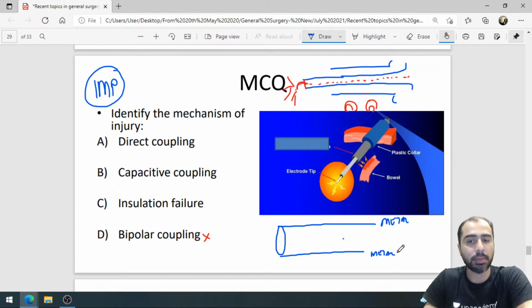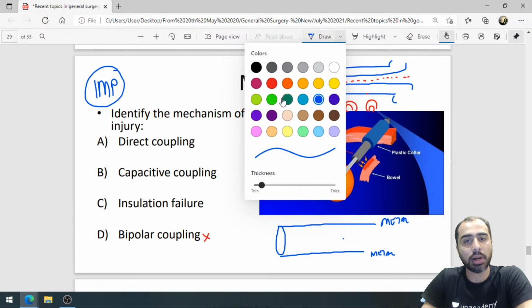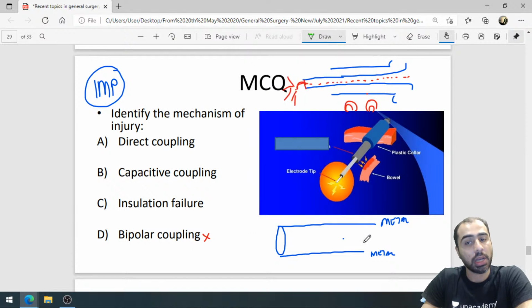Okay, it's a metal trocar. Inside the trocar goes my instrument. Now my instrument has insulation. Monopolar hook or whatever instrument I have used, it is insulated. And through the insulation goes the electricity inside like a wire. And the tip is exposed from where the current will go and do its job.